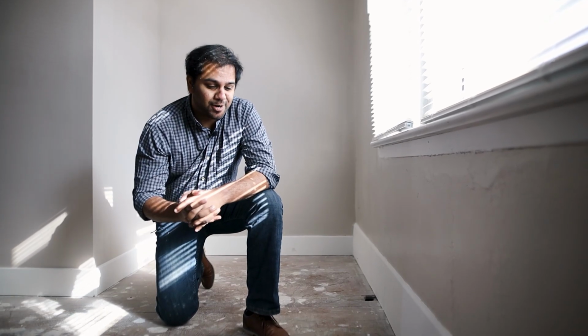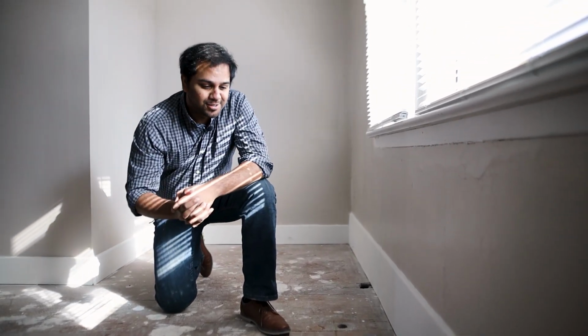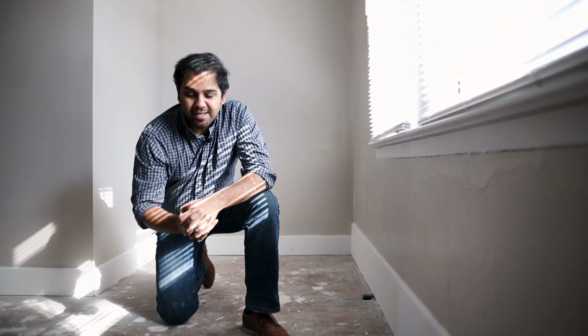My initial rehab strategy was to finish these beautiful hardwood floors because I'm a big fan of those. But unfortunately, what I found out is most of these hardwood floors have holes throughout, and this is pretty much a theme throughout the house. So this was pretty much a bummer to me, but as goes with real estate investing, you kind of have to roll with the punches. So now the new plan is to actually put a carpet on top of it.